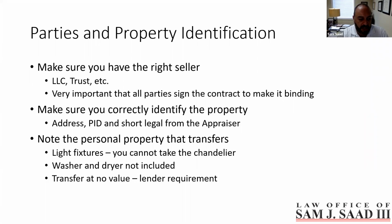I do a whole presentation on LLCs, trusts, probates, and other ways of dealing with title issues from when you're taking a listing. So I won't get into it in great detail here, but it's very important with an LLC, with a trust, with a probate, with multiple people, that all the parties who are required to sign the contract actually sign it to make sure it's binding. Otherwise, you could be going through the process and then somebody says, well, I never signed that contract, or the LLC never had the authority to sell all of the property in the LLC, therefore the contract isn't valid and we're not going to sell it to your buyer. And of course, in a seller's market where prices are rising, that's quite possible for a seller trying to get out of the contract so they can better deal their buyers. So make sure you have the right seller.